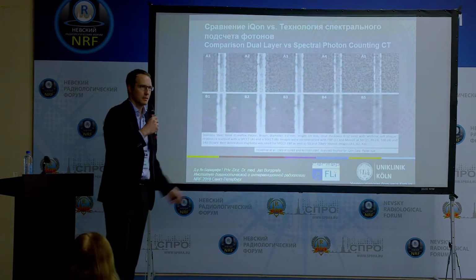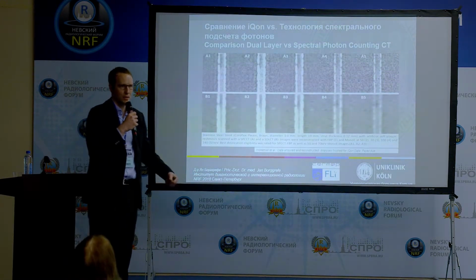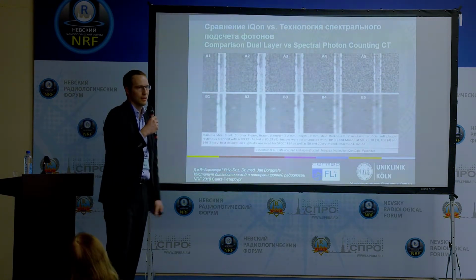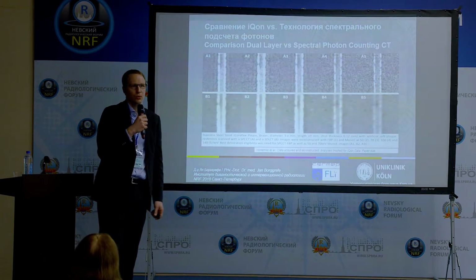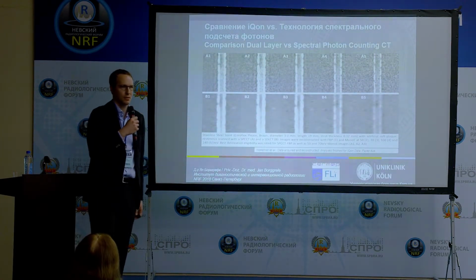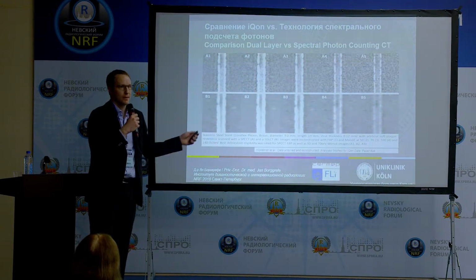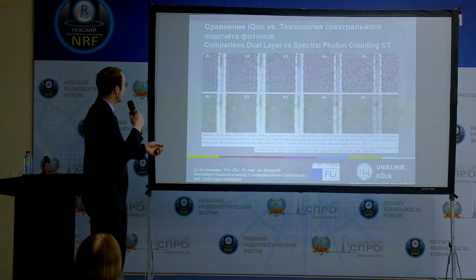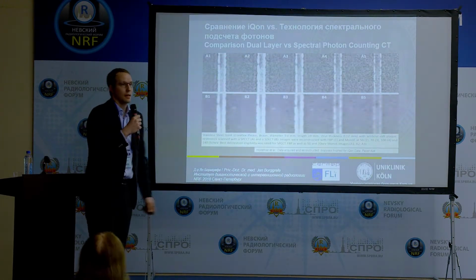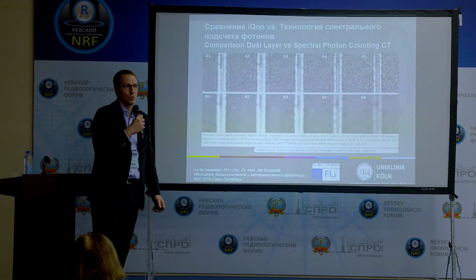In this regard, we took these stents and took them to France, to Lyon, in our suitcase, where they have the first photon counting computed tomography. That's the next generation that will come after the dual layer CT. And we put the stents in there with a plug here, in order to see if we can depict this plug in more detail.